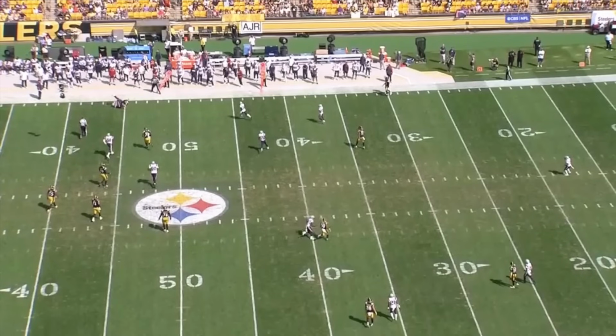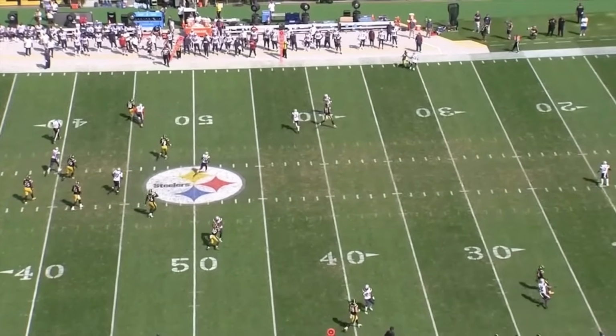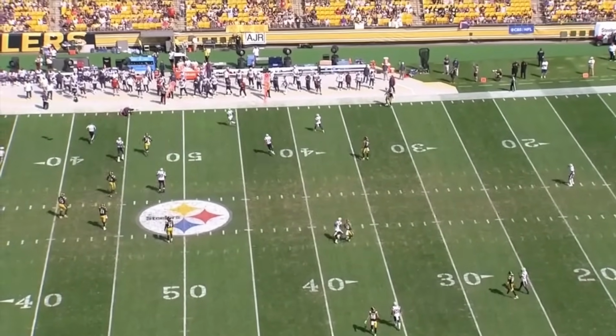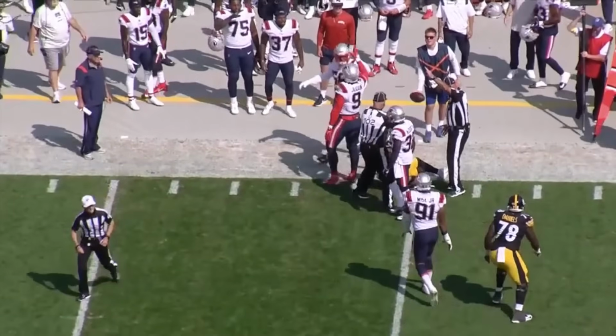Like, it's not that big of a deal. You live to fight another day. At this point, if you throw it out of bounds early enough, you probably have like 6 seconds and whatever. Maybe you can run one more play to try to get in field goal range. But taking a sack there is just not smart football.